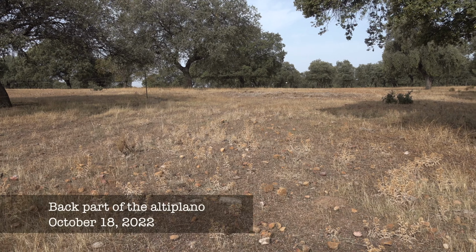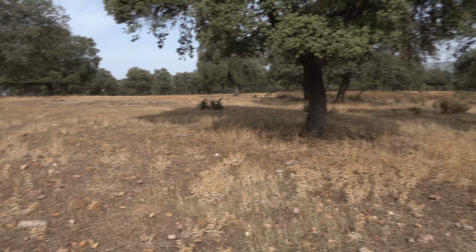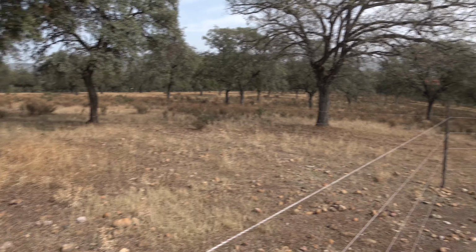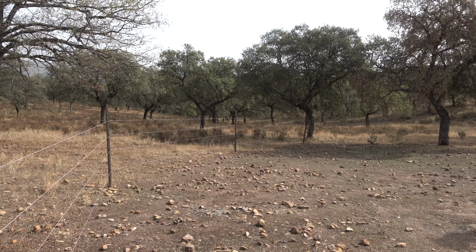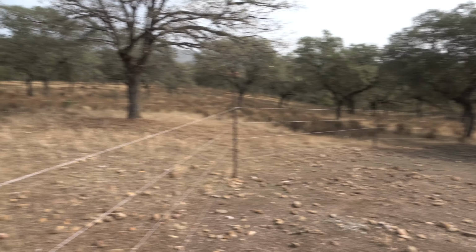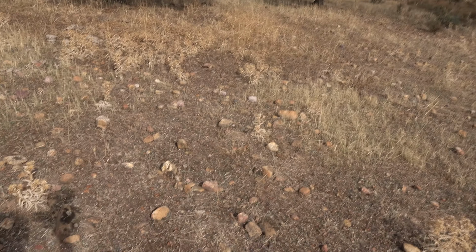So we went to the very back of the Altiplano. That is where the wild side begins, and we are not working there just yet. So we have this little curve here and everything ends there between the two trees. And as you can see, it is dry and there is no grass.